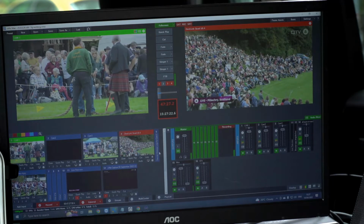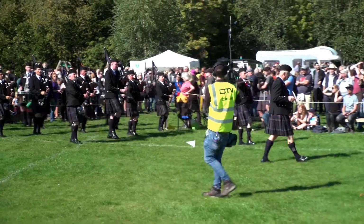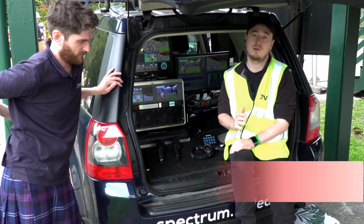From our perspective, it's been really exciting to be part of the 5G process. And it's been really simple as well. It's been almost a complete straight swap out from a setup point of view. We've arrived and we've had a very quick rig, and within moments we can be on air.